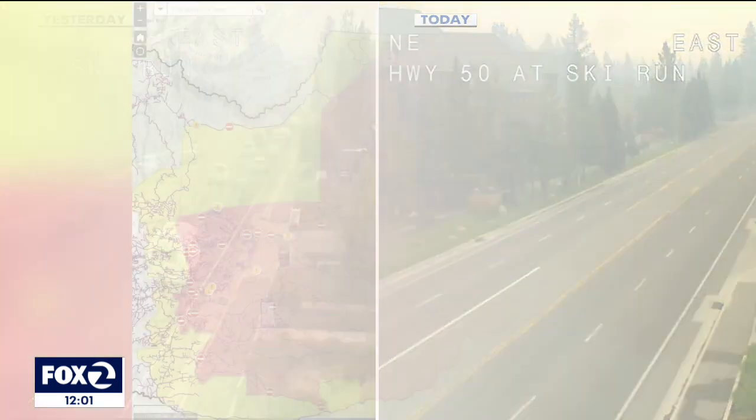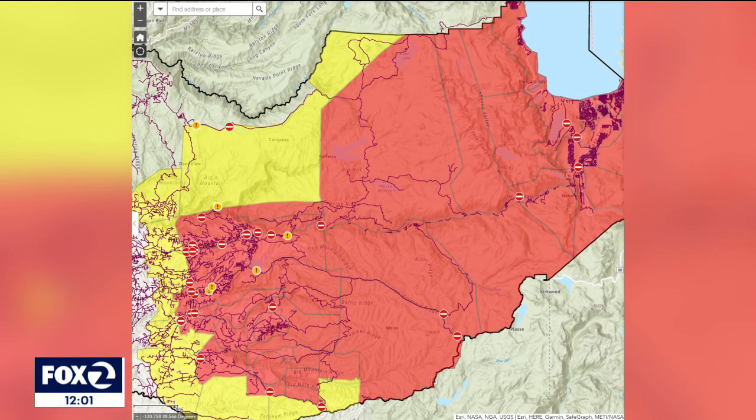The El Dorado County Sheriff has this interactive map that shows the evacuation zone of the Caldor Fire. All that red, that's the mandatory order impacting people who live in that large part of the region. The much smaller slice of yellow there on the left, those people are under evacuation warnings.